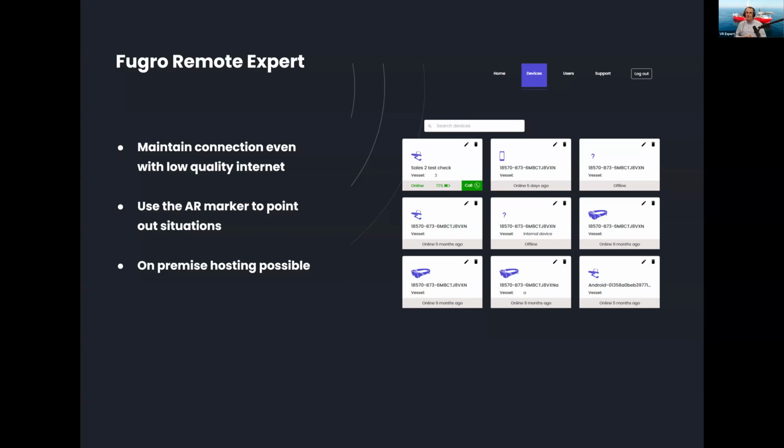Then finally, the Fugro Remote Expert software has a lot of standard functionalities, which we also see in other types of software, like an easy device management system, which you can see here, simple login by QR codes, so you will not have to fill in all your credentials, and the AR markers and PDFs like I mentioned before.